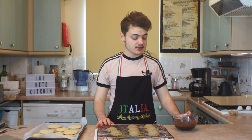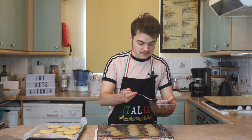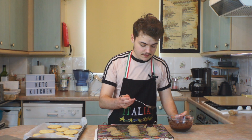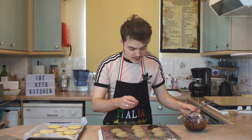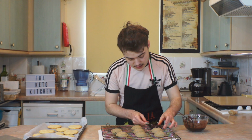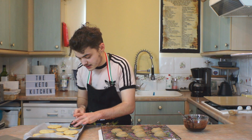So I'm happy that it's just under room temperature now, and all I'm going to do is take a spoon and just very gently trickle it, just allowing it to just droop down and cover the entirety of the dome. Then what I'm going to do is very, very gently and carefully put a knife underneath so that I can transport it to one of my bases.